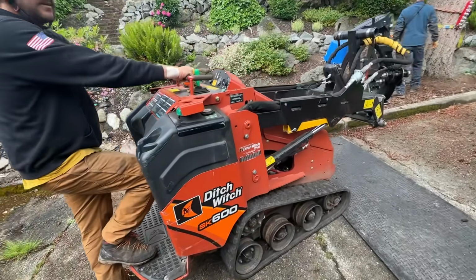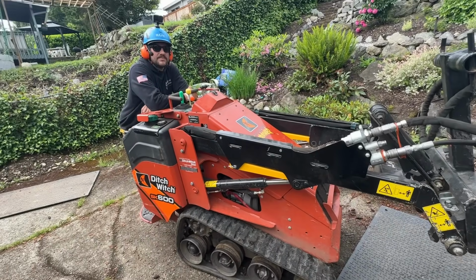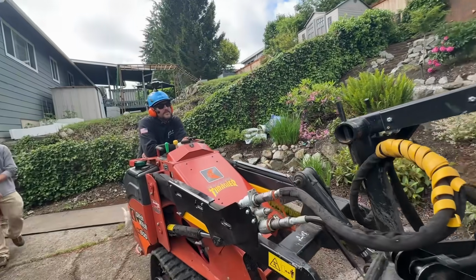Thanks for bringing your machine, man. Yeah, man. I think it's sweet. Use it. Yeah. Awesome. It comes in handy sometimes. It's a great machine. Yeah. It's crazy. Where do you think we'll fit all the wood in the back of the dump truck?